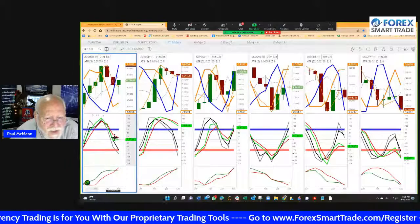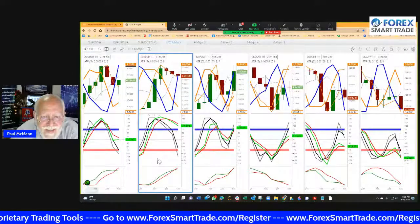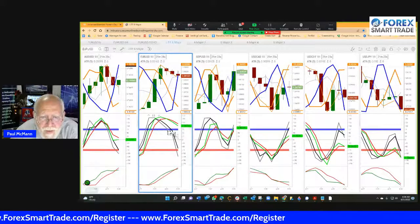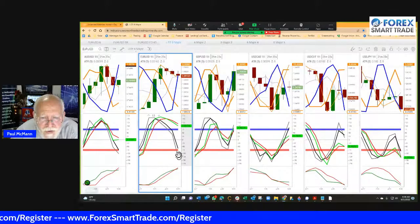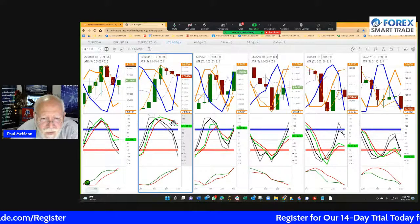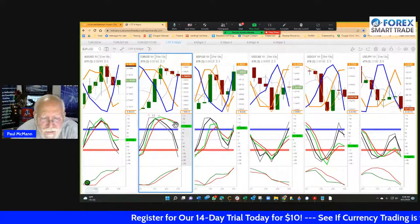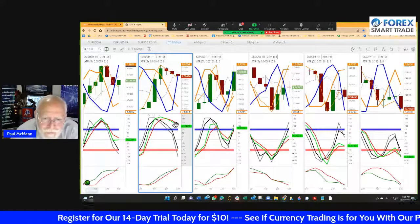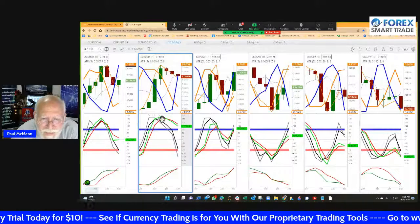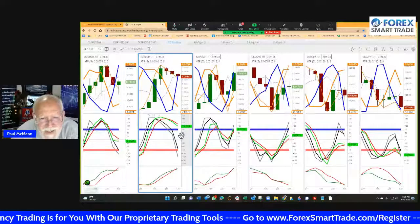So here we're in the middle of the channel, so I'm going to pass Euro USD. We are overbought. The minors have kind of already run through the channel, but the majors are still above the line. So to me, I'm paying a little bit more attention to what the majors are doing. The minors are clearly going down. The majors are kind of sideways. They're going down, but kind of sideways.